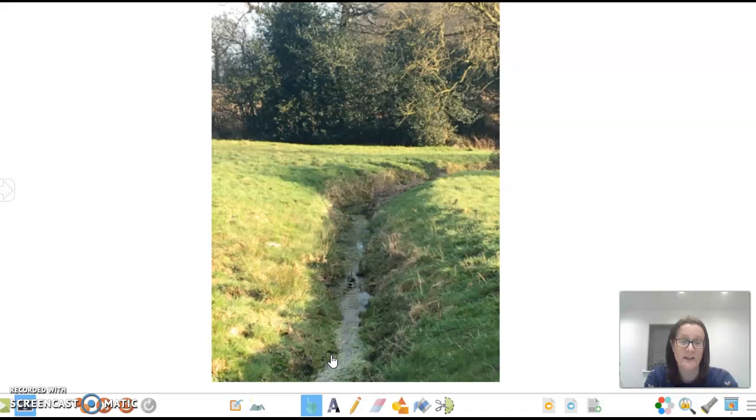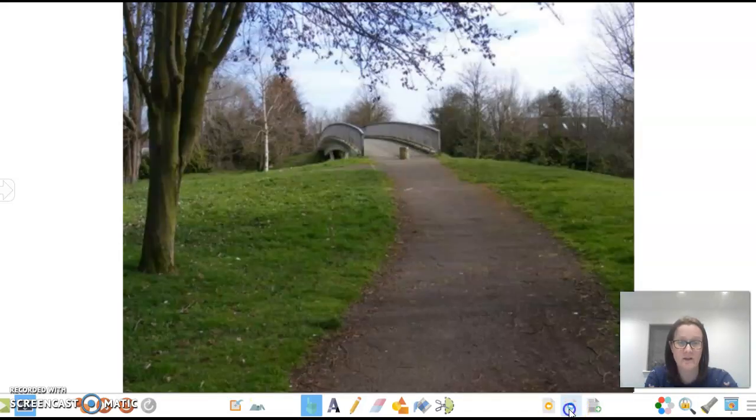Well, you'd be correct in thinking that this is a physical feature. This is something that naturally occurs. This water has found its natural flow, its natural way of going through the land. What about this? You might recognise this. This bridge and pathway. What type of feature is that?